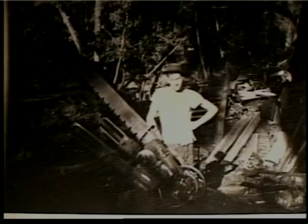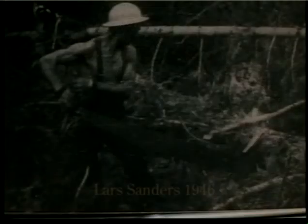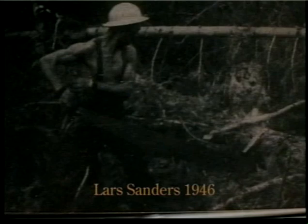Mel and his father used drag saws when feasible, but felled many a tree with crosscut saws and axes. Lars began as a straight hand faller, using equipment that had not changed to any great degree for a century or more.